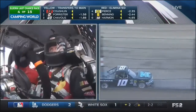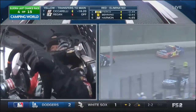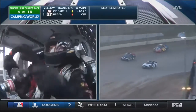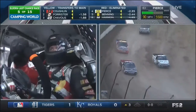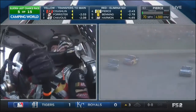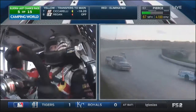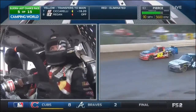That's the 10 of Ray Cicerelli. You heard the spotter talking about a spinner there on the front stretch. Back and going again. Stay green. Cody Coughlin continues to lead this last chance qualifier. What about Corbin Forrester in that second? Yep. 0 truck? Nice run for Corbin. The dirt tracker from Georgia down on the bottom in the 49. That's Wendell Chavis, and there comes Bobby Pierce trying to make his way to the front.